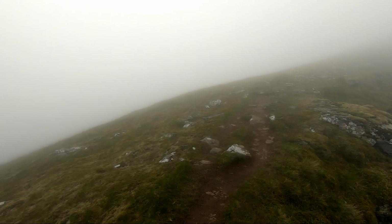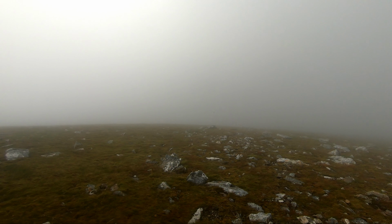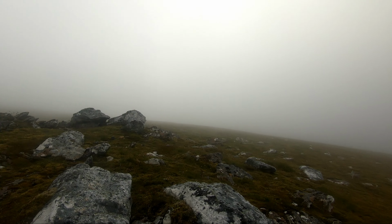This is not a Munro, this is a junction point between the Munro I've just visited and Sgurr Breac. Nearly at the summit of Sgurr Breac, the second Munro, and it was clear a second ago. As soon as I pull the camera out, it's fogged again. Here's Munro number 2 of the day, Sgurr Breac.